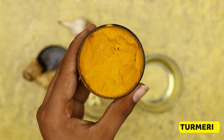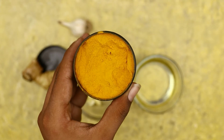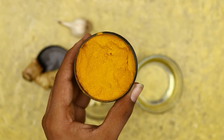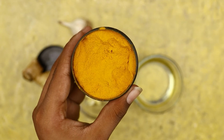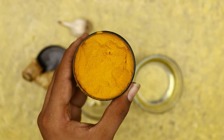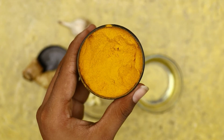1 teaspoon of turmeric powder. The bioactive compound in turmeric called curcumin was found to be active and safe as an add-on therapy for treating bronchial asthma. Its anti-inflammatory effects can help reduce inflammation in the bronchial tubes and relieve congestion.